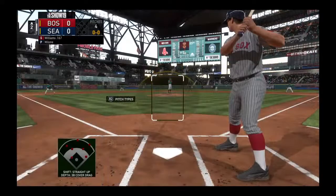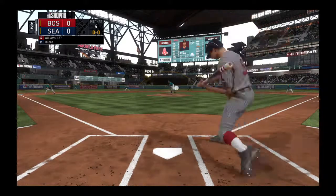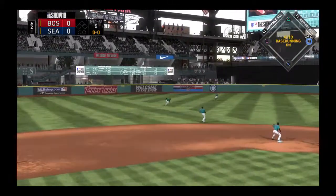And at the plate, Ted Williams. Leading off for the Red Sox. Here comes the first pitch. Number 9, Ted. A bouncer to the left side. Oh, terrible bounce, and it goes right by him.